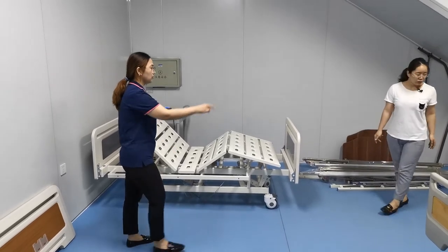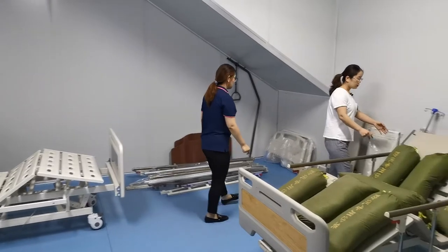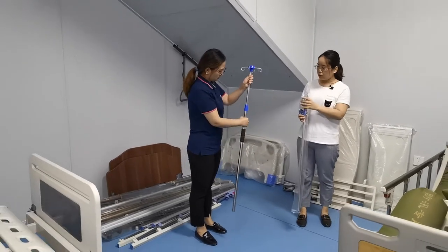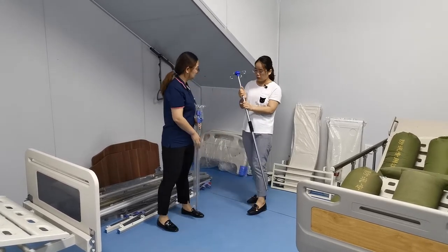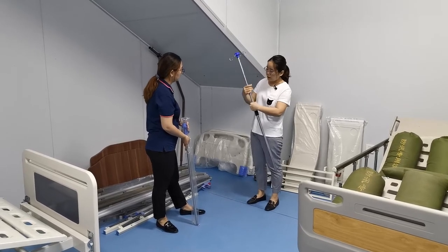Okay, I see the accessories over there. Yeah. This is an IV stand for the bed. Can I adjust the height? Yeah, of course. Every stand can adjust the height. I will show you. Okay. It will be fixed by this one.